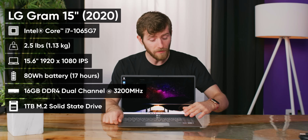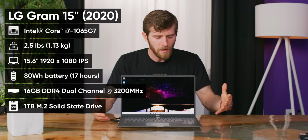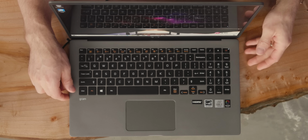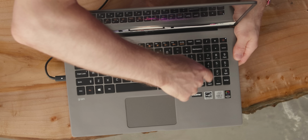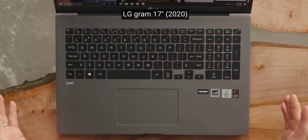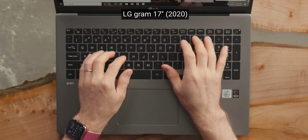One area where the 15 falls short compared to the 17 is comfort. So it does still have a full keyboard and full number pad, but I would say this number pad is more for data entry in a pinch, whereas on the 17, it's nice and spread out and comfortable. You've got that gigantic, tall display.